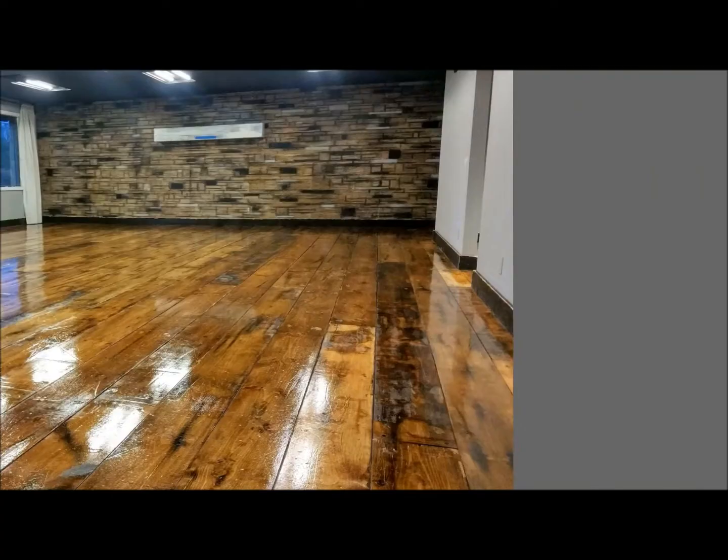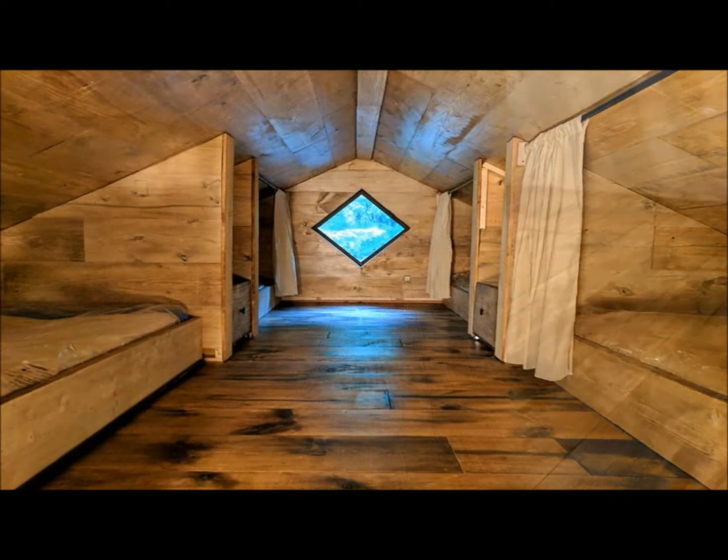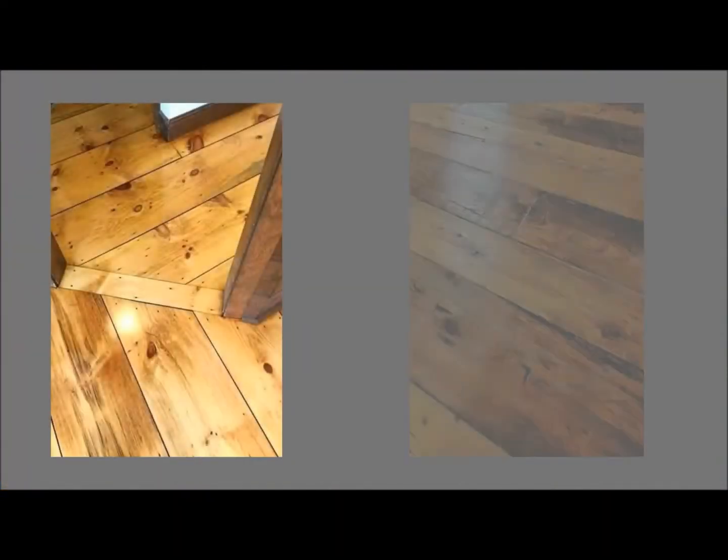When you get to the end of the row, just cut a board to fit. Again, use Minwax Poly Shades in Gloss Espresso to darken the fresh cut edge and staple into place. Work your way back and forth across the floor in rows.